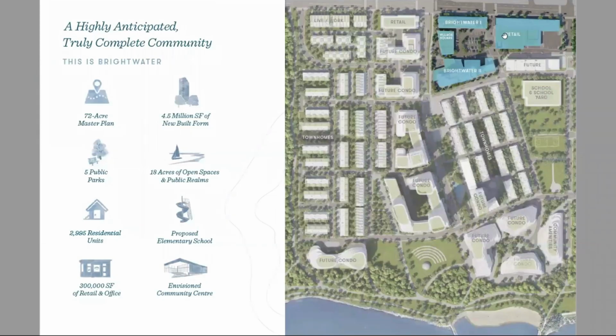And yeah, you can see that right here. So we go back into here. So Brightwater 2, Brightwater 1, retail being built in right here. And speaking of the retail, retail and commercial space, over 300,000 square feet of retail and commercial office space going in.